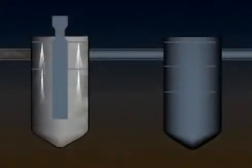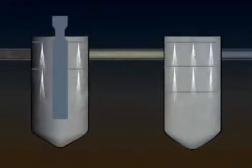Cooled by sprays of seawater, the exhaust is reduced to harmless nitrogen and transferred to the tanks. We've tested it in real conditions, and it works well.